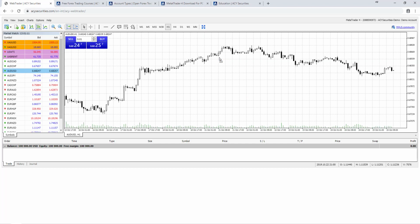As we can see here, Aussie against the US dollar, current spread less than a pip, so pretty tight spreads there. As we scroll down, we can see Aussie against the Japanese yen, just a 1 pip spread. Aussie against the Kiwi, around just a 1 pip spread as well. So fairly tight spreads there, very competitive.